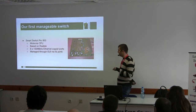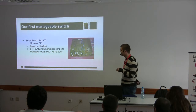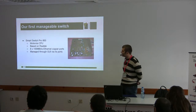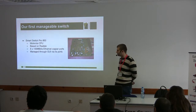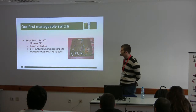It has protection against lightning, and we have certified that. It is called Smart Switch Pro 800, a Motorola CPU based on Realtek. It has 8 100-meg Ethernet copper ports, and it's managed via a GUI.